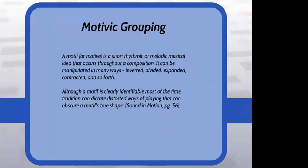All right, moving on to the next type of grouping, motivic grouping. So a motif is a short rhythmic or melodic musical idea that occurs throughout a composition. It can be manipulated in many ways: inverted, divided, expanded, contracted, and so forth. Although a motif is clearly identifiable most of the time, tradition can dictate distorted ways of playing that can obscure a motif's true shape.